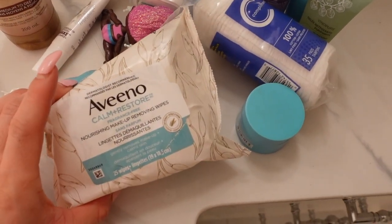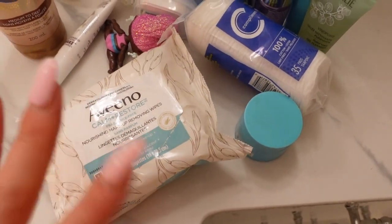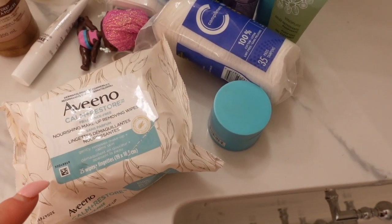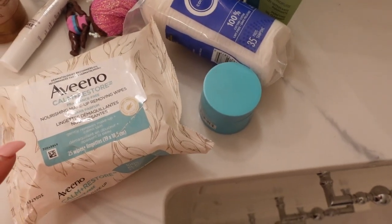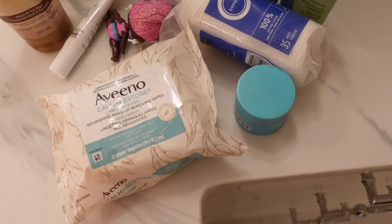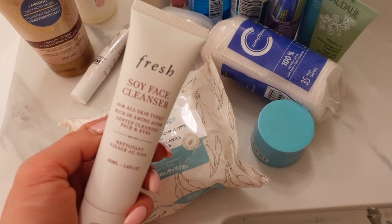Okay, but I wanted to show you guys what I picked up. I got some face wipes. These ones are the only ones that don't cause my skin to have issues. So I use those just because sometimes late at night, if you're on vacation, you don't want to wash your face. So I always bring those just in case, but I do have my fresh cleanser.